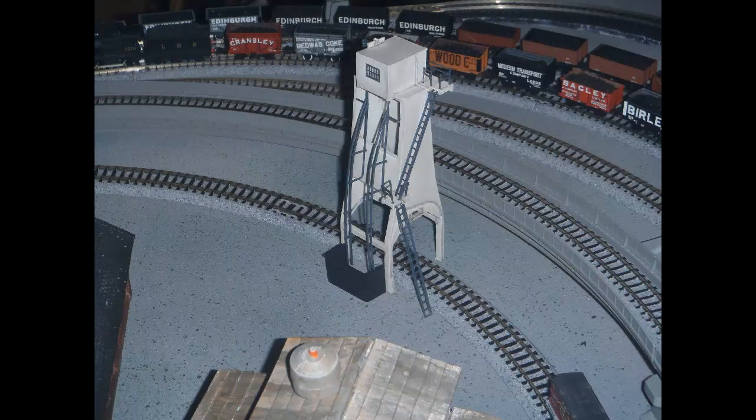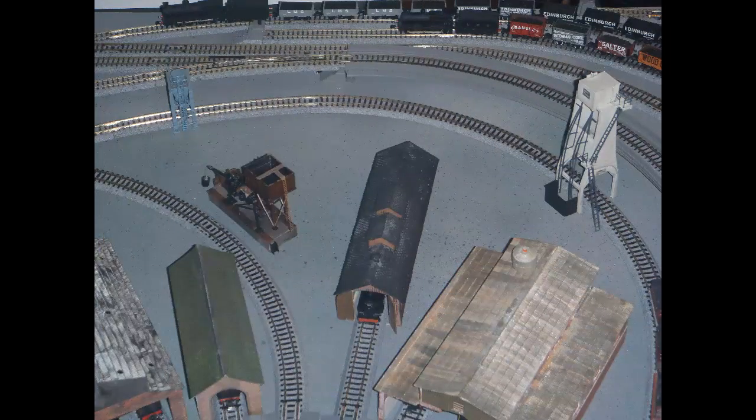Here's a view from the other side of the ash plant. And here you can see both the ash plant and the sanding plant temporarily placed in the yard.